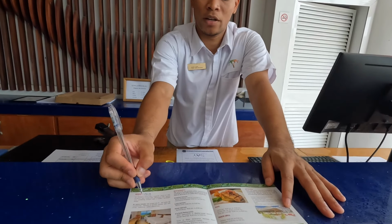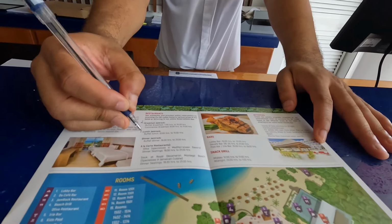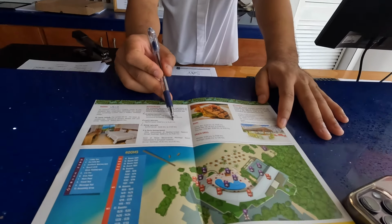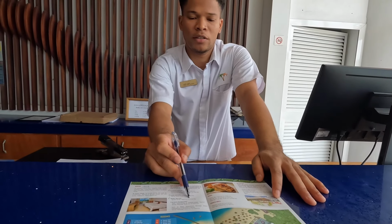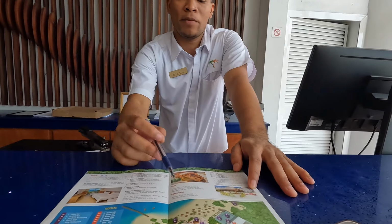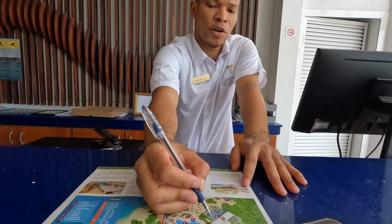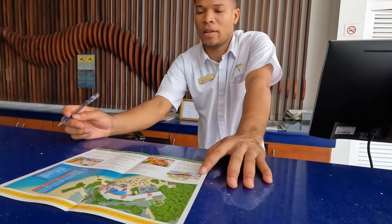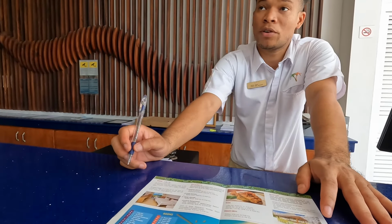So the room number is located here. Buffet, breakfast, lunch, and dinner. Breakfast is between the hours of 7 to 10:30. Lunch is from 12 to 2:30, while dinner is from 6:30 to 9:30. This is just a mini map to show where the areas are. For example, we're here at number one by the lobby, so just behind you, located at number three, will be the dining room. That's where you go for breakfast, lunch, and dinner, okay?